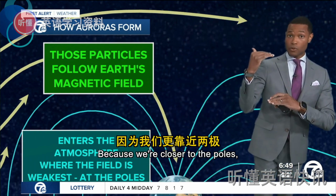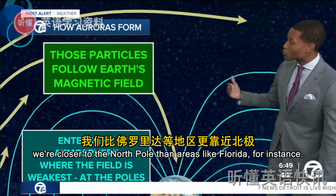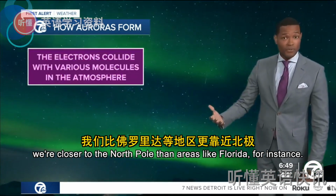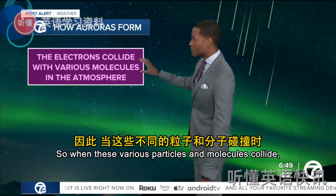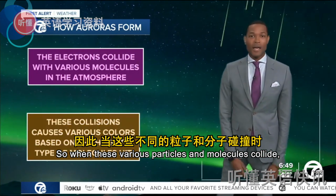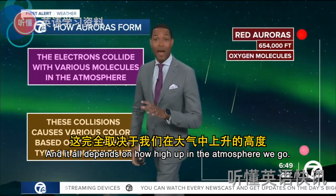Because we're at around the 42 latitude line, we're closer to the North Pole than areas like Florida, for instance. It means we have a better likelihood of catching this show. So when these various particles and molecules collide, they produce these varying colors, and it all depends on how high up in the atmosphere we go.